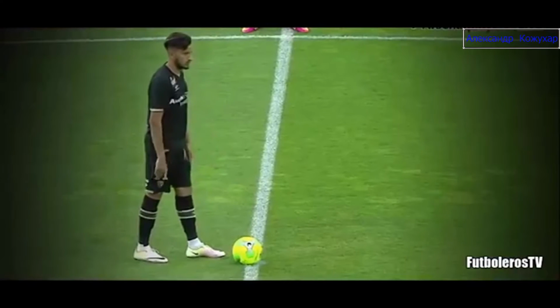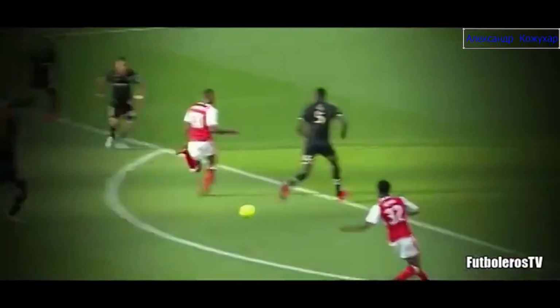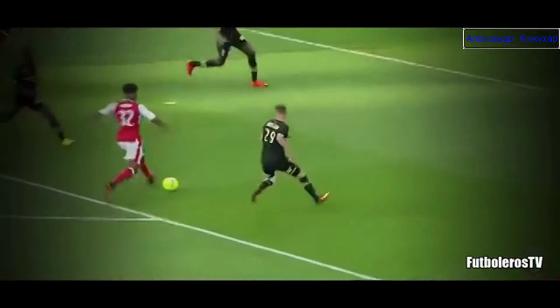That pace down the right-hand side and be able to stretch Lens. Lens get this match underway. Arsenal's defence very, very easy. Lots and lots of space.